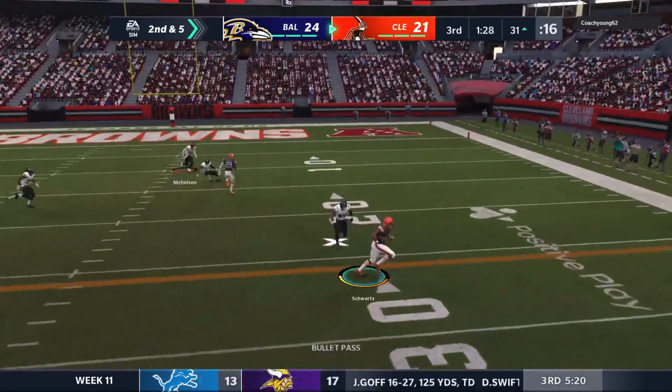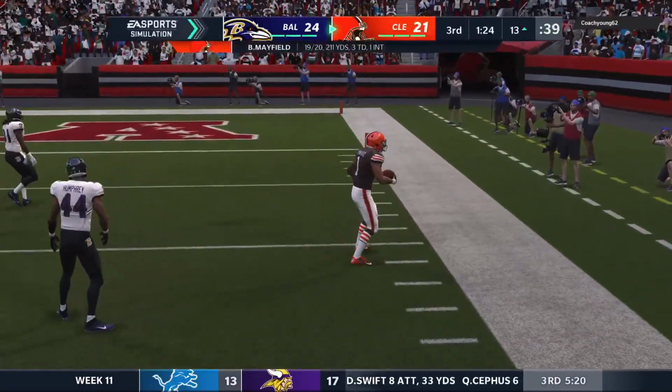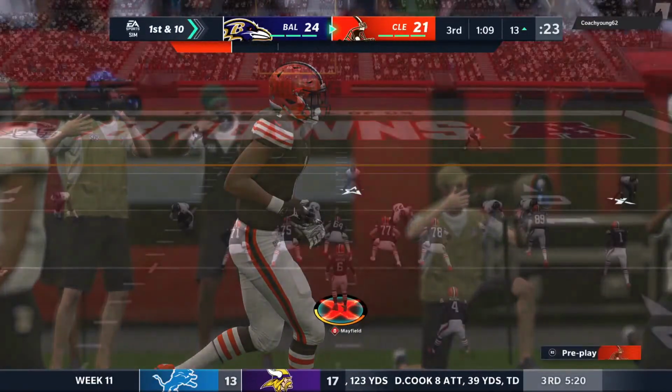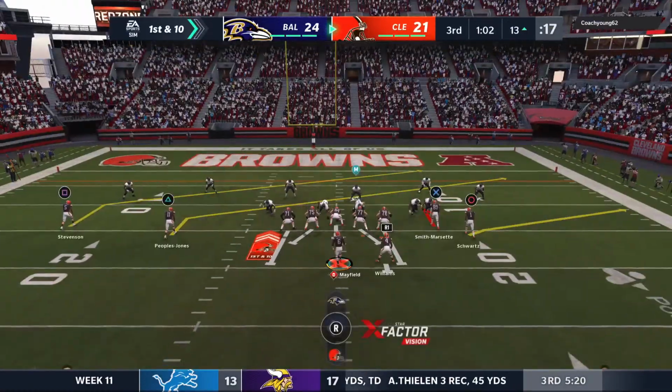To throw, Mayfield, and he's got his man on the out route. And he's going to be taken down with the 1st down at the Ravens' 13-yard line. Just what the Browns needed there. Good for a gain of 17. From the 13 now, they work on 1st and 10.